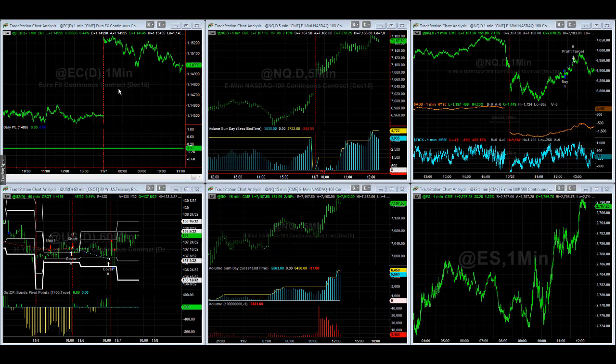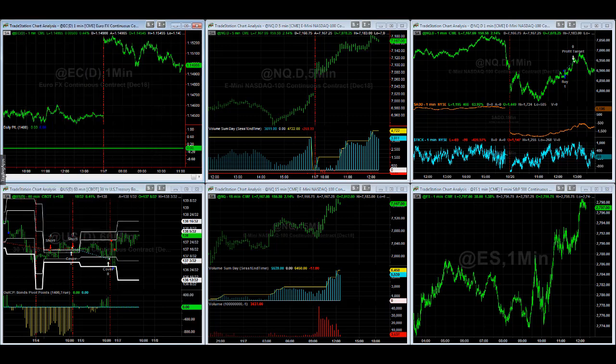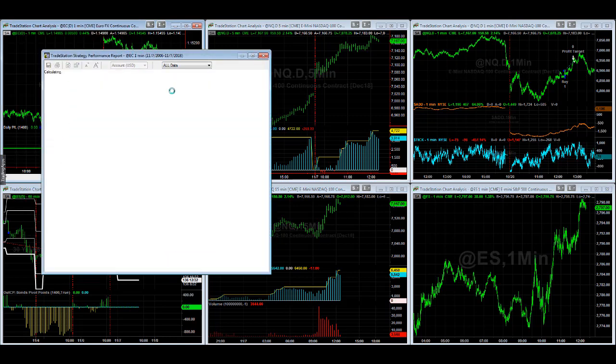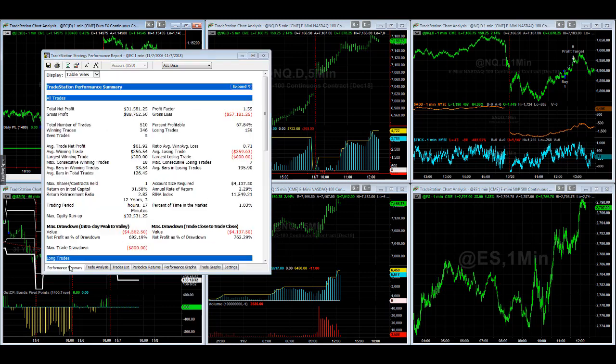We're looking at some additional strategies for 2019 to put in the portfolios. Here's SR counter trend 2 euro 1 minute. We've looked at that before, and you see the results. Really like these results, especially from this time frame forward in 2016. If you're looking for a counter trend euro strategy, average trade profit is a little small.